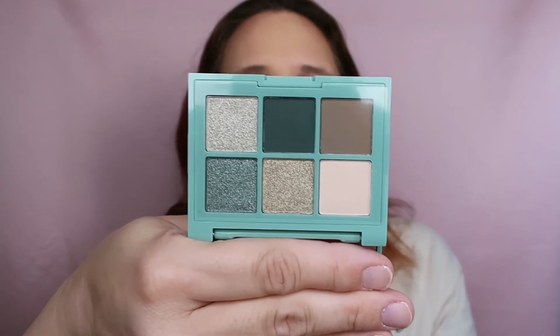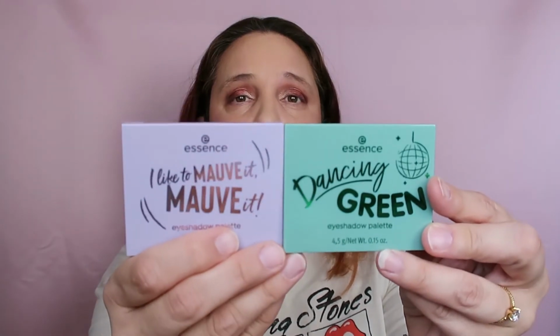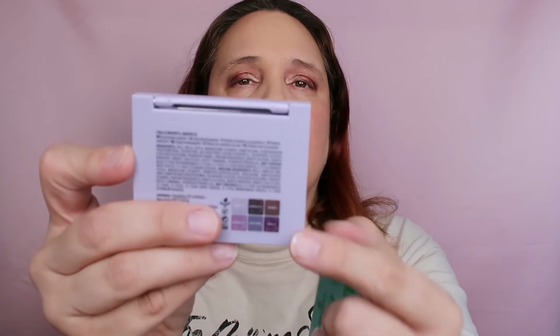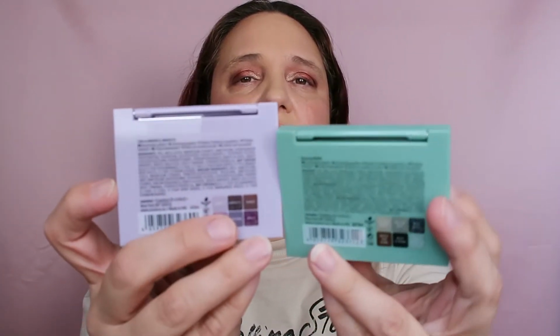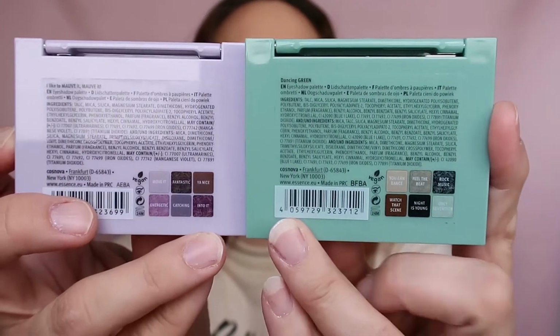Well, I saw so many good reviews on these eyeshadow palettes, and they are so small and cute and travel friendly, so I thought, why not? They have the shade names in the back, if you want, in each palette. You have the shade names here, here, and here, which is really, really nice. Okay, I will play with it, of course, and will let you know.